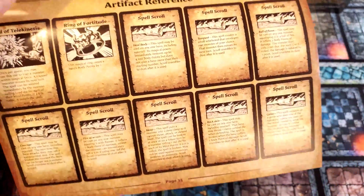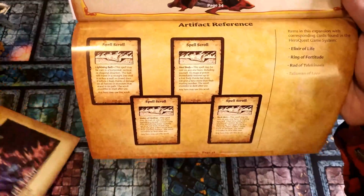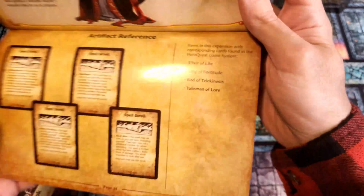In the old version, in the last page, we had an artifact reference that gave us images of all 10 of the cards. And in the new, we have just 4 of those images, as well as text that refers to the cards found in the HeroQuest game system.